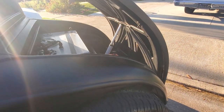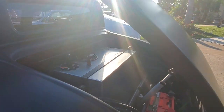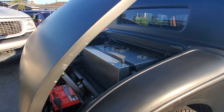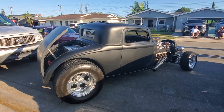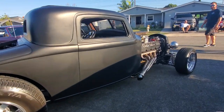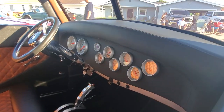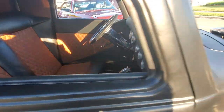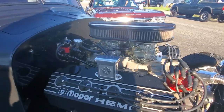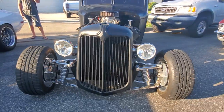Look at that wheel package. BF Goodrich. Trunk folds open. There's your battery. There's your fuel cell. Let's get another look at it so the sun isn't bleaching it out. Look at that. That's a bona fide Hemi. It's two pedals, but you can't be pulling gears on this because man, this will be all over the road. So the automatic is more docile. Dual carbs. Mopar Hemi. Look at that.